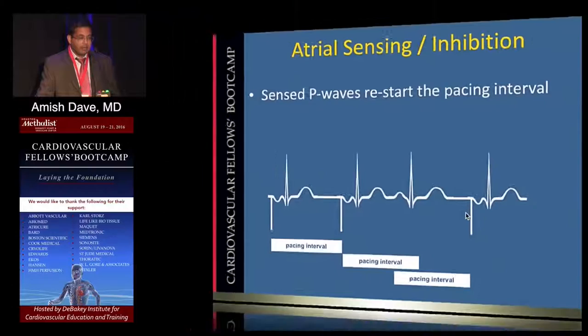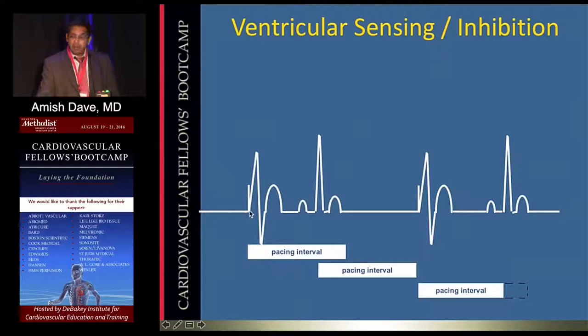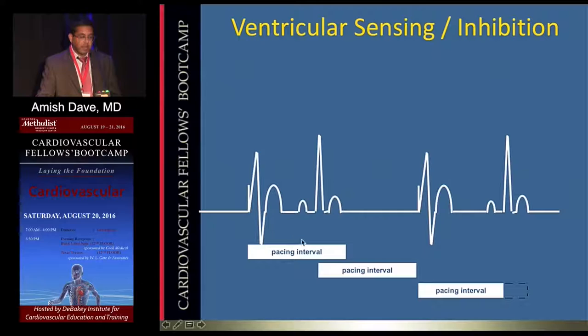So, same thing applies in the ventricle. If you have it programmed to produce a pacer spike every second, it will pace here, you get a QRS. But if in the interim there is an intrinsic QRS coming from the AV node or a PVC or something else, the pacemaker resets the clock, and you see the next pacer spike comes 1 second after the previous QRS, not from the previous pacer spike.